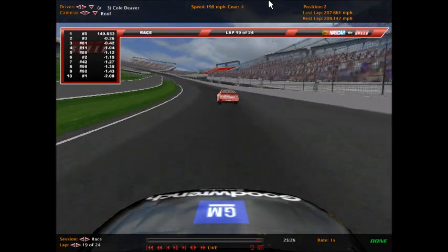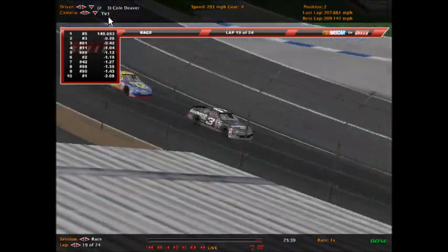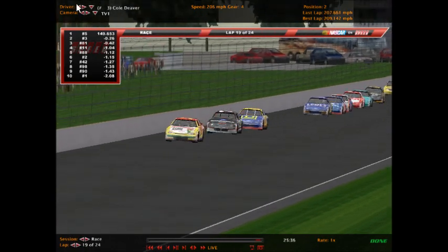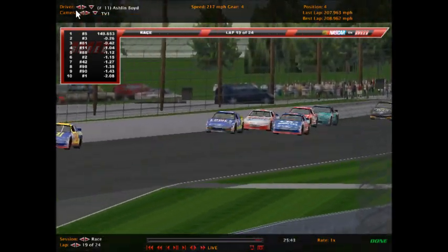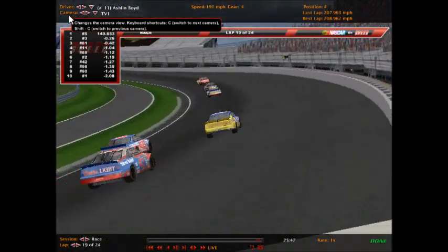And Deaver's almost chopped it in half. It's down to 26 hundredths of a second now. He's getting the draft off the 81 car of Jason Haywood. He's at the 3rd position now. Ashlyn Boyd is at the 4th now in the 11 car, and a shout out to that team in the 11 machine. And here comes Cat Batson on the inside now. Now the pair of blue Fords going side by side. Whoa, that was close.